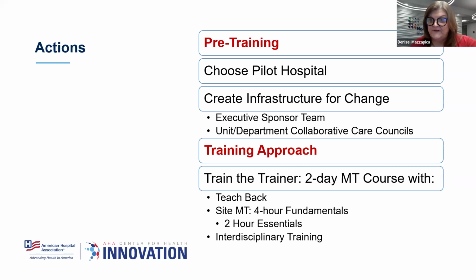We would have a hospital level team as well as a unit-based team. The unit-based team would include all of the disciplines that worked on the units at the hospital. They would all be brought in very early on in order to become part of the change process at an early stage. We also looked at how we were going to do this training.